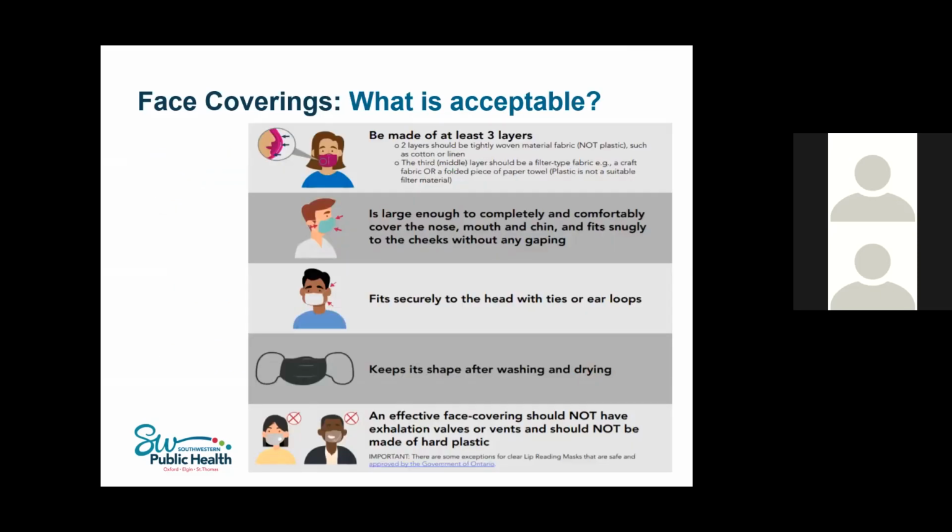So things that would make a face covering acceptable: essentially it needs to have at least 3 layers. It needs to be large enough to completely and comfortably cover the nose, mouth, and chin and fit snugly around the cheeks without any gapping. It needs to fit securely to the head with ties or ear loops. It needs to keep its shape after you've washed or dried it, and it shouldn't have any valves or vents or be made of hard plastic.